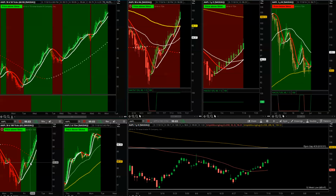Watch for that open gap upside. Again, earnings on Apple coming up next Tuesday. Again, you always want to keep a stop. Make sure you don't get a crash like you did on Netflix today. But there you go, price action on Apple. Nice early moves, but still not a real confirmed uptrend as we move through the weeks.